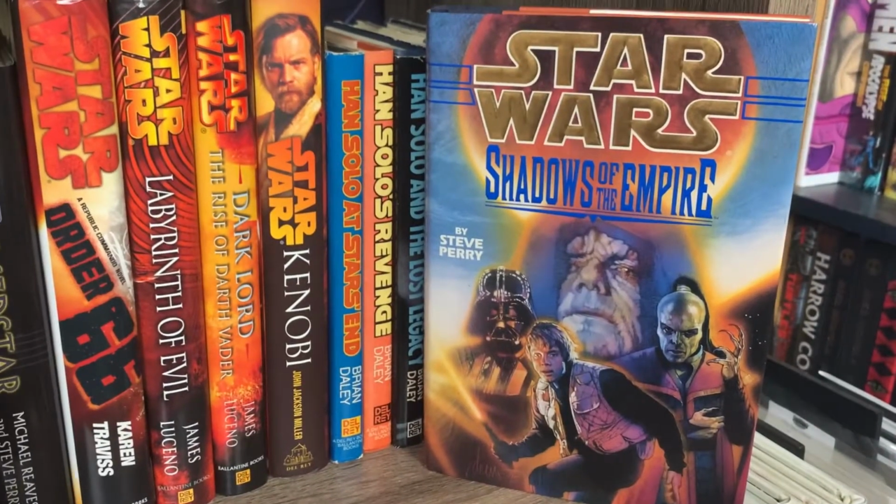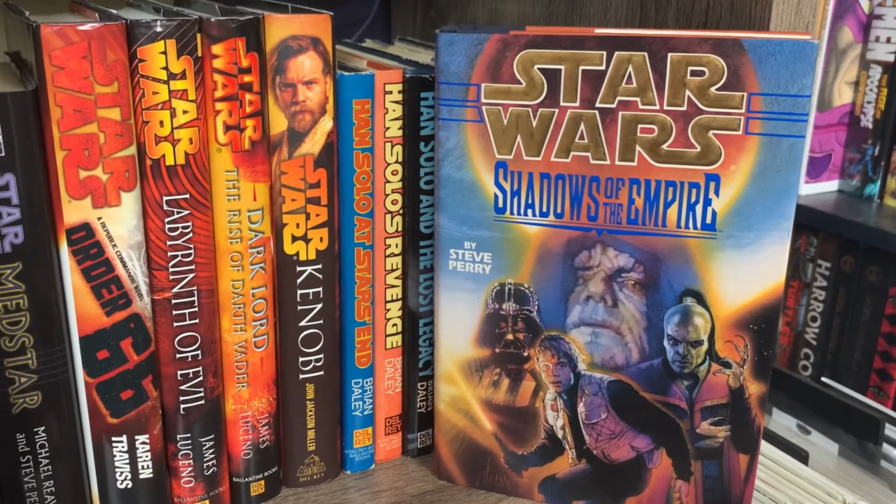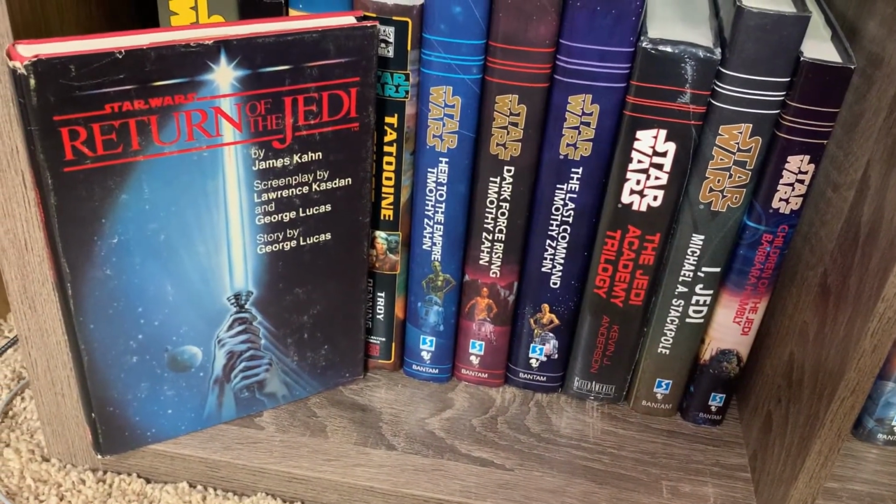And then finally, the last book on this shelf, Shadows of the Empire, which we all know what it's about. It's a good book. This is the regular standard hardcover version. Okay, so we made it to the bottom of the shelf, starting with Return of the Jedi.